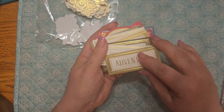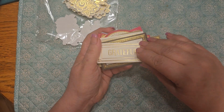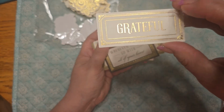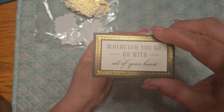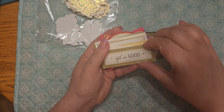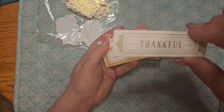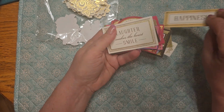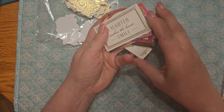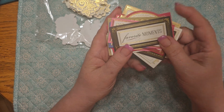So, these are gorgeous too. Nice statements. They're what, about 2.5 inches long, maybe? Grateful. Wherever you go, go with all of your heart. There you go. Life is good. Yes, it is. Very good. Thankful. Love that word. Happiness. Laughter makes the heart smile. Well, there you go. My heart's always smiling. I'm always laughing. Favorite moments.